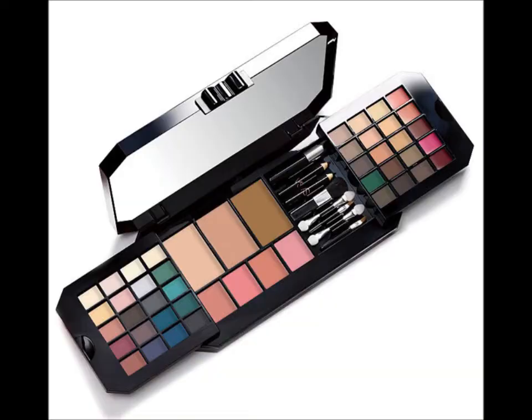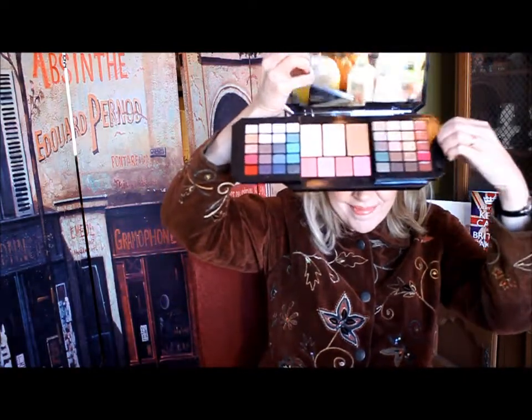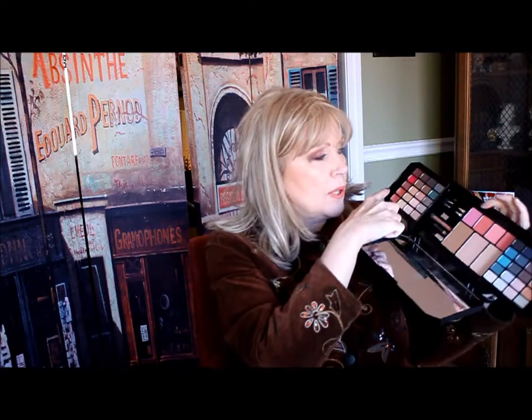Probably one of my favorite palettes this year is the Victoria's Secret palette. This is called Me Glam, and it's got everything you need for a face. It's got lip liner, mascara, eyeliner, sponge tip applicators, powder, highlight powder, blushes, lipsticks and lip glosses, and all these eye shades. It's absolutely wonderful. I think this is one of the best palettes I've ever seen, and the quality is great. It's only $34, so it's really good value for what you get.